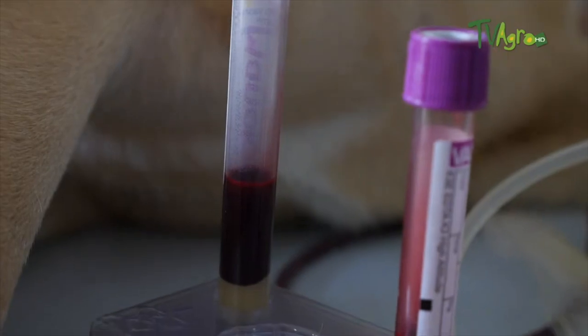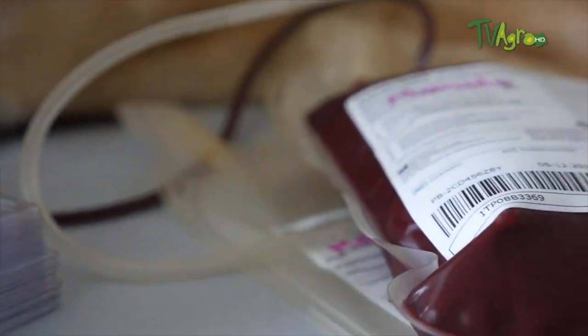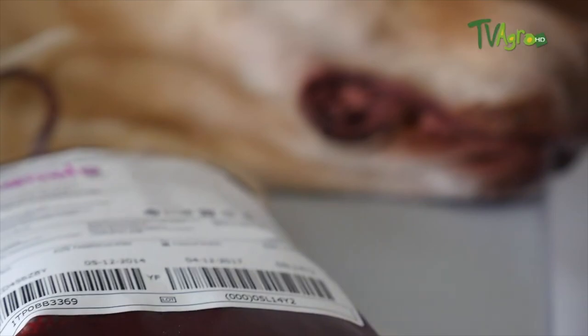We can also find persistent fevers, and when we go to the veterinarian and do a complete examination, we can find regional lymph nodes increased in size, and a spleen and a liver also increased in size. In the subsequent hematological examinations, we can find certain cells that should not be seen in a normal patient, and that can give us a warning sign to perform complementary or specialized examinations to reach the diagnosis of this type of disease.